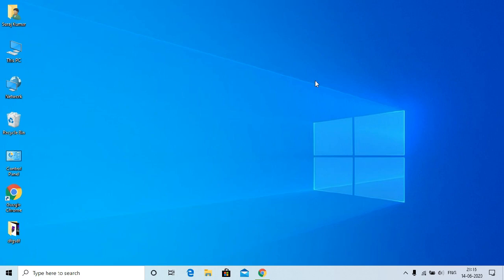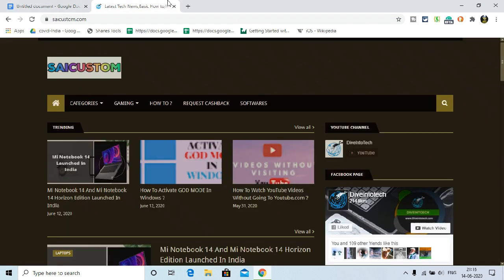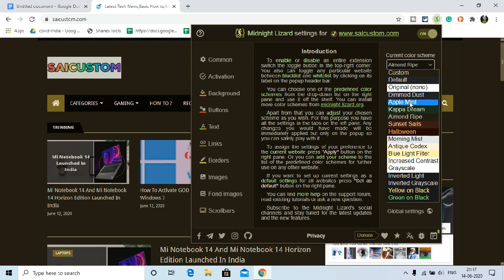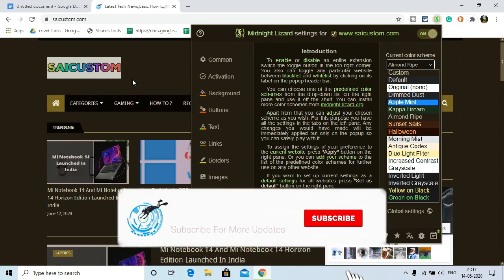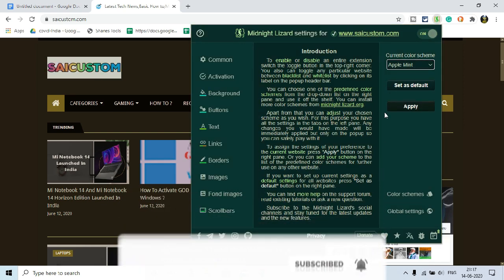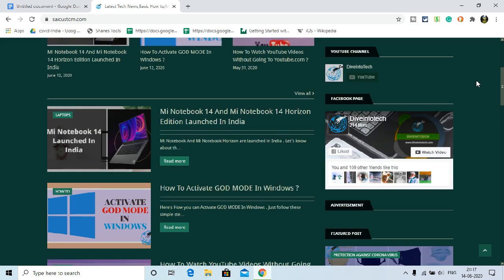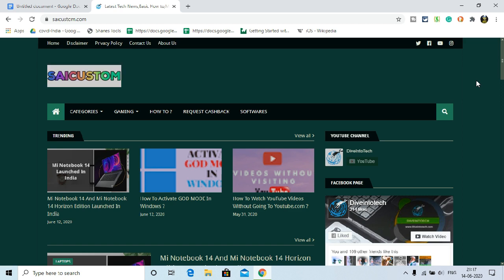So friends, we are on our computer screen and now let's check what the top 5 Chrome extensions are. So here's the first one. The first one is of course my favorite, that is Midnight Lizard. Now what this extension actually does is it changes the screen of your website to any color which you like. For example, here we have some colors: Dim Dust, Apple Mint, Kappa Dream, Almond Ripe. The current one is Almond Ripe, which I'm using right now. So I'll change to Apple Mint and click on apply. And you can see that the background has been changed and this is how Midnight Lizard works. So this was the first Chrome extension.